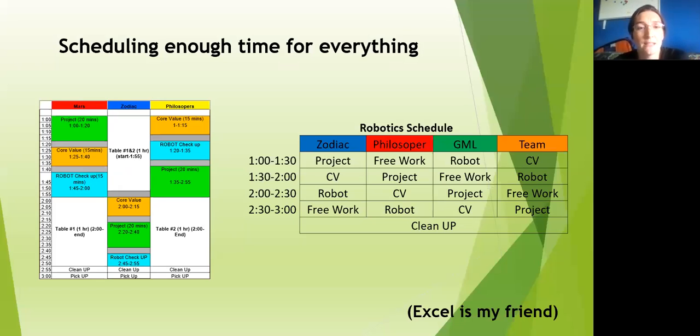And as you can see, Excel is my friend. Here on the left side of the screen, this was kind of our schedule for last year. We had 3 teams, and so breaking everything up and making sure we had time to cover everything, and allotting time for everything. So we just kind of scheduled it that way. And then making sure that we have 2 tables set up and 2 tables with 3 teams. You have to make sure that everybody has time.